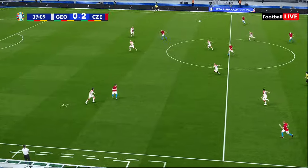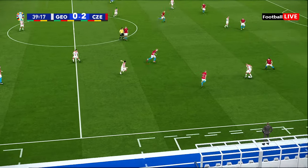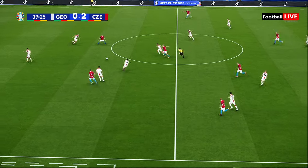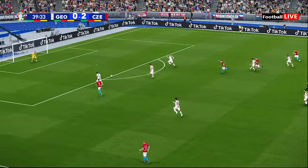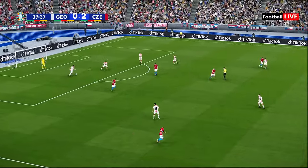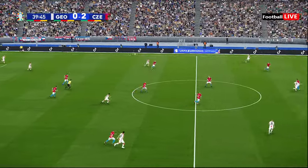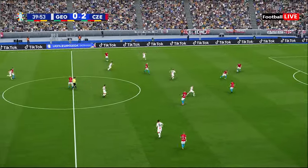It's an inviting looking ball, that. Oh, well played, that has snuffed out the danger. Logic. Schick. Well, he acknowledges that he should have come up with something better there. Oh, that just required a bit more oomph to reach its target.